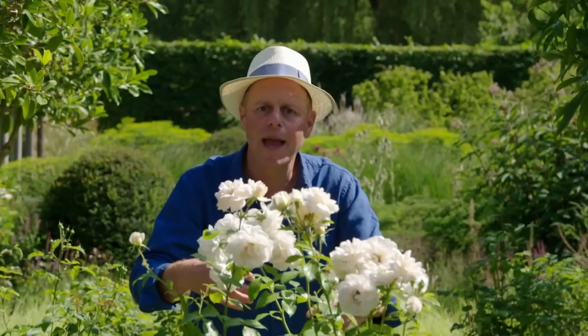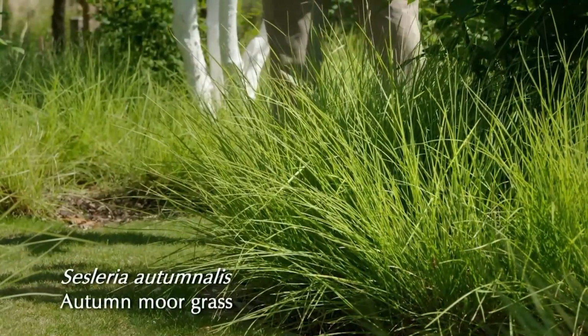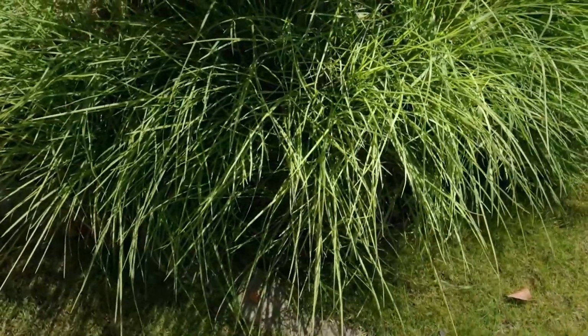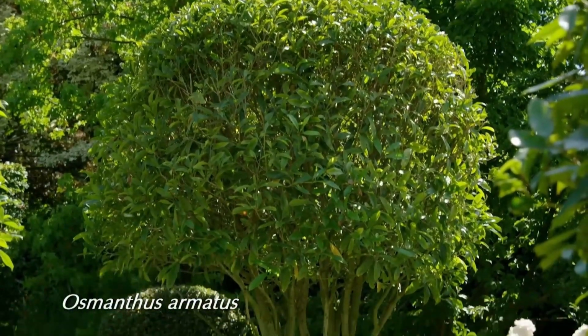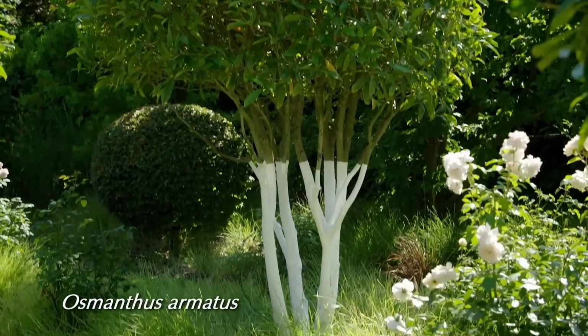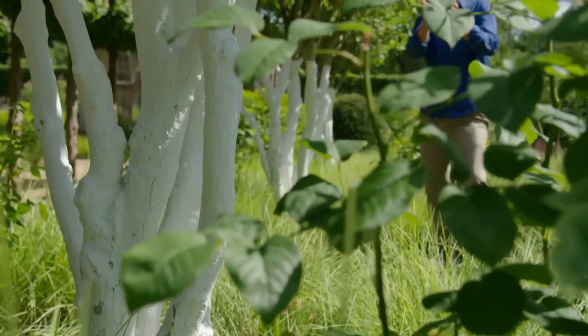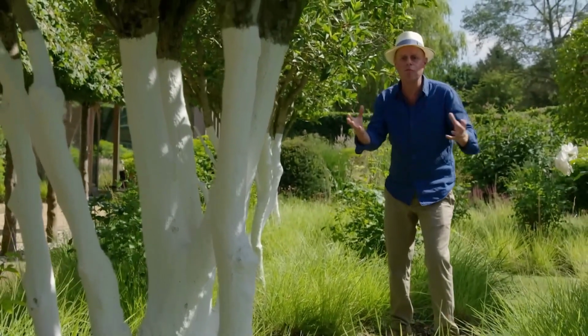Now, when that dies back, she's got this nice grass underneath. It says Cecillaria autumnalis. It'll add plenty of winter interest and texture to keep it going. And for the structure, there are 8 Osmanthus armatus, and Anushka has painted the trunks of them white. This is a nod to the Mediterranean, where people paint trunks of trees to prevent pests getting in, and here it's purely ornamental. She's used a white lime-based waterproof paint, which lets them breathe, but what it does is add a wonderful sense of theatre and atmosphere to this space.